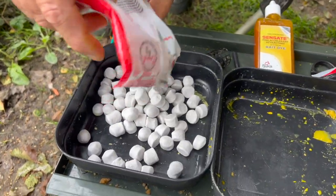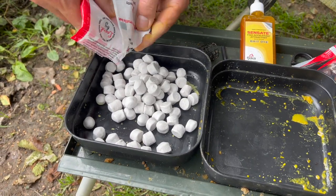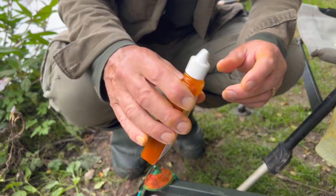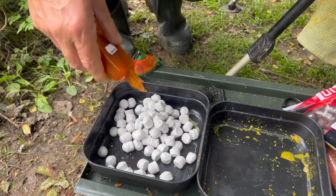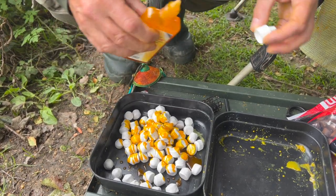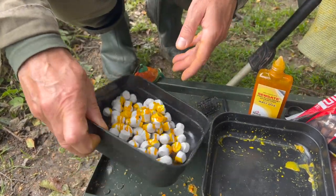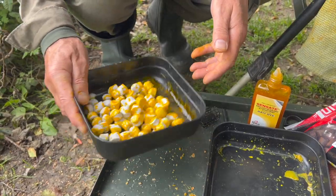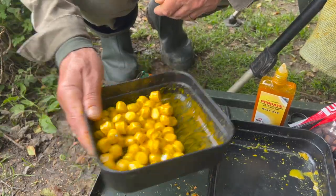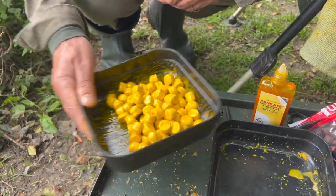So there's an old pack there. Oops, nearly. Sensate yellow. Let's get quite a lot on. It really does make a difference. Probably better off doing it with a lid, but I like seeing them all go yellow. I mean, look how bright that is.